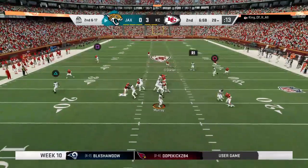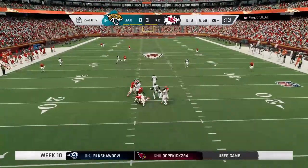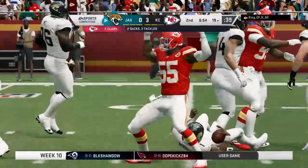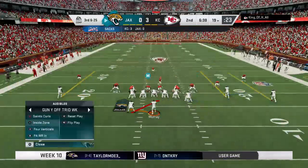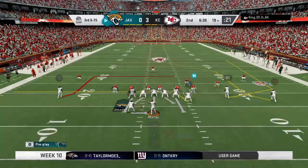To try again after the sack. Murray under pressure again, and down he goes again. Frank Clark in there to get him. Sack number 14 for him on the year.